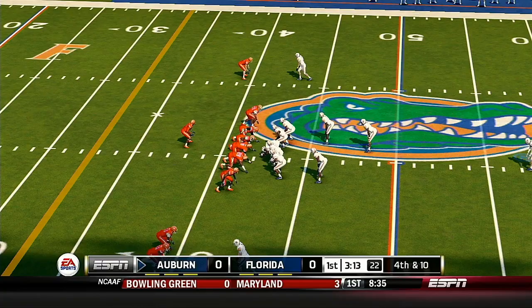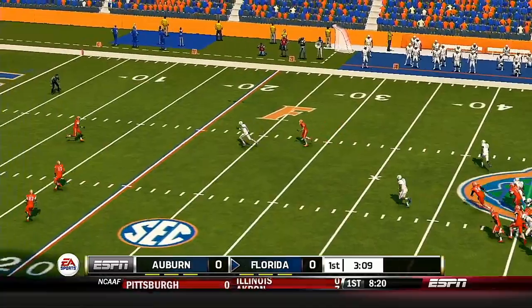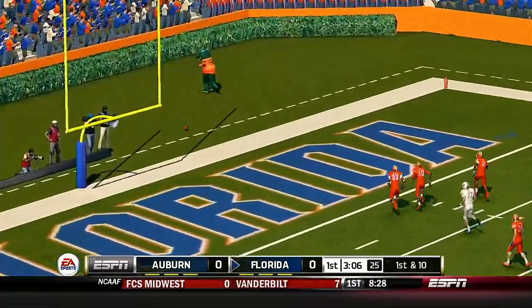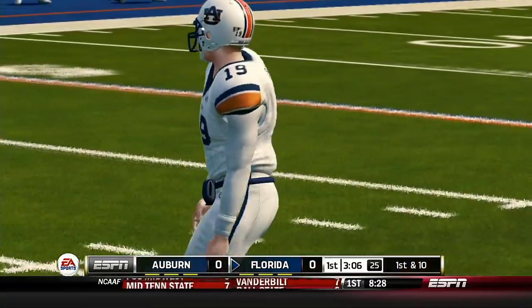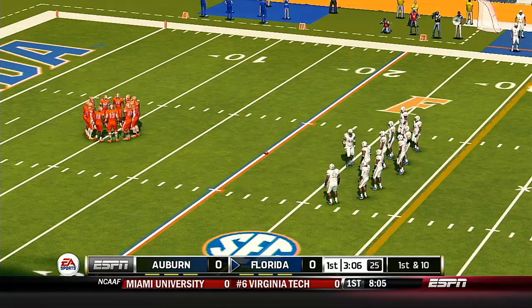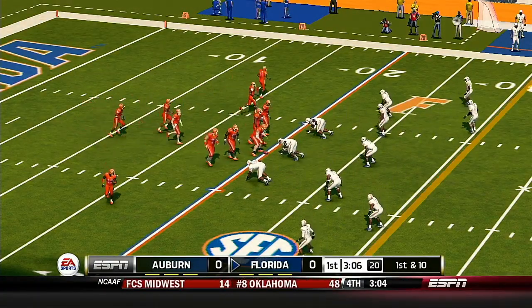Dowdell can pin him deep in their own territory with a good punt here. So this one goes into the end zone, and that'll be a touchback. The quarterback brings his troops out of the field for the first drive of the game.